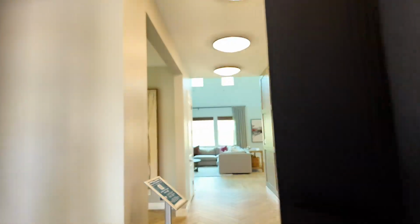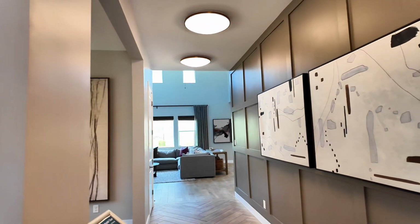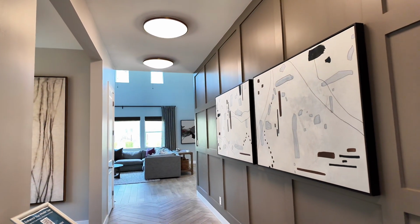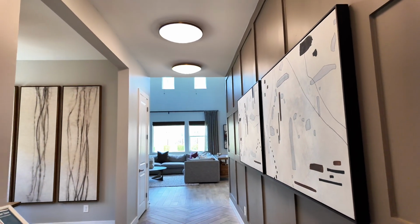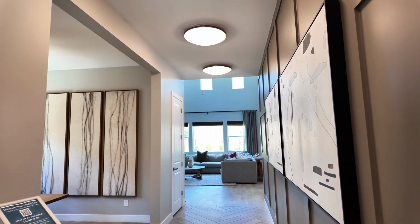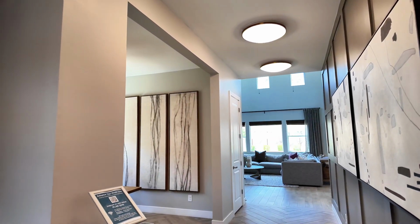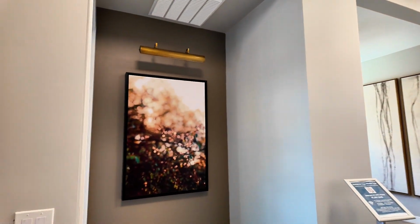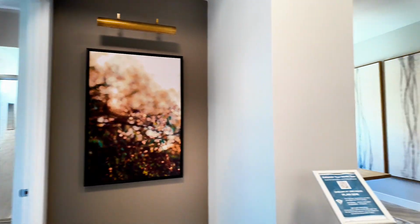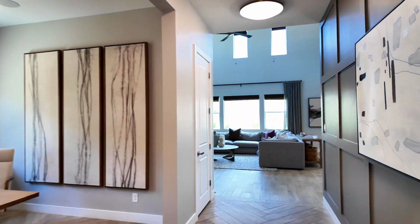start at $595. So this first model we're looking at, this is plan 5016, and we're looking at the Adobe Ranch, which is the mid-elevation pricing. So there's Spanish, which starts at $667,990. This Adobe Ranch, which starts at $669,990, and there's also the Desert Contemporary, which starts at $677,990.